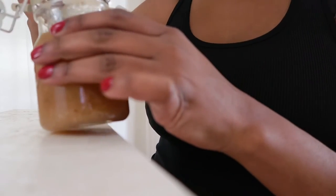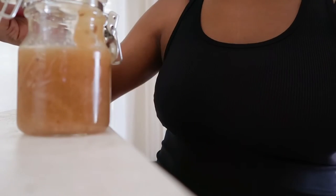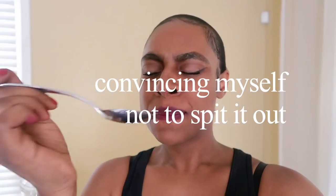I am really crazy and weird about textures, so let me just get a spoon. And I'm really just doing it because of the benefits. I just hear that it has crazy benefits. I've taken it before from a black owned business and I actually like that one too. It's just the texture for me. It's the texture. All right, y'all. I don't know if I should hold my breath or not, but here we go.